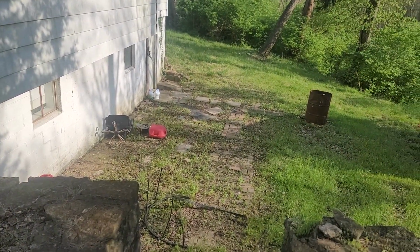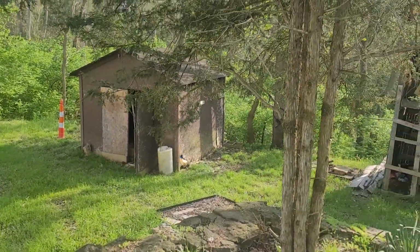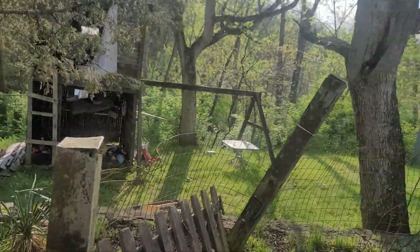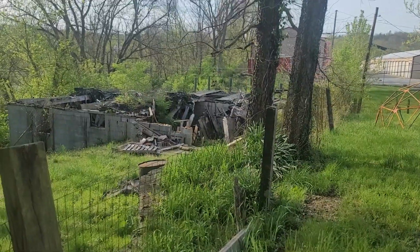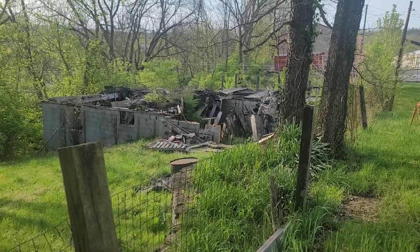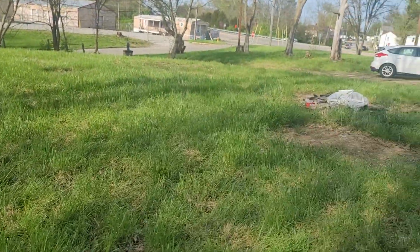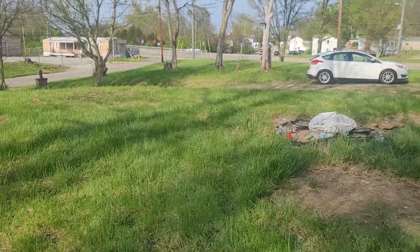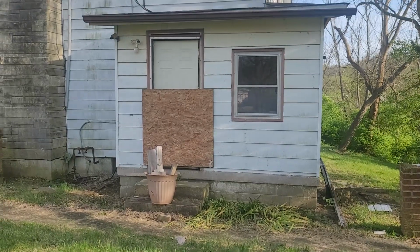Here's the backyard. Like I said, it's got potential for a nice little backyard. A little shed there that needs to be torn down, and a playhouse that needs to be torn down, and I don't even know what that mess is. That's a mess. But it's got a nice side yard. It's aluminum siding, it looks like. But that concludes the tour here.